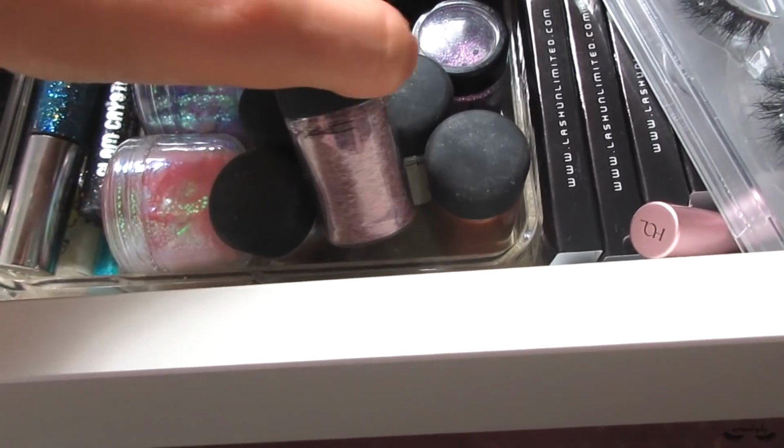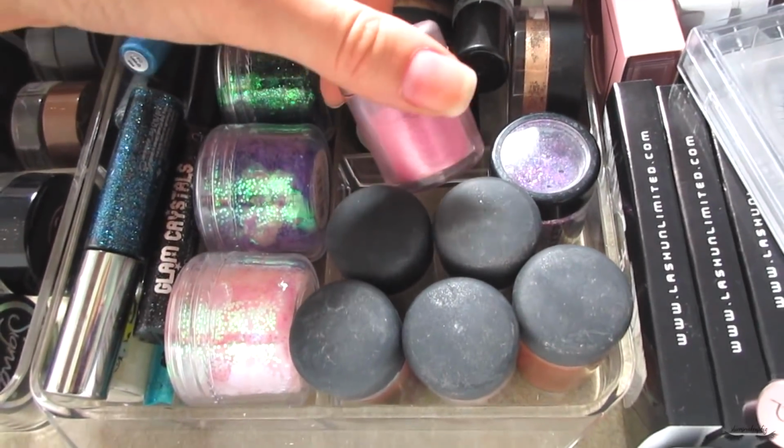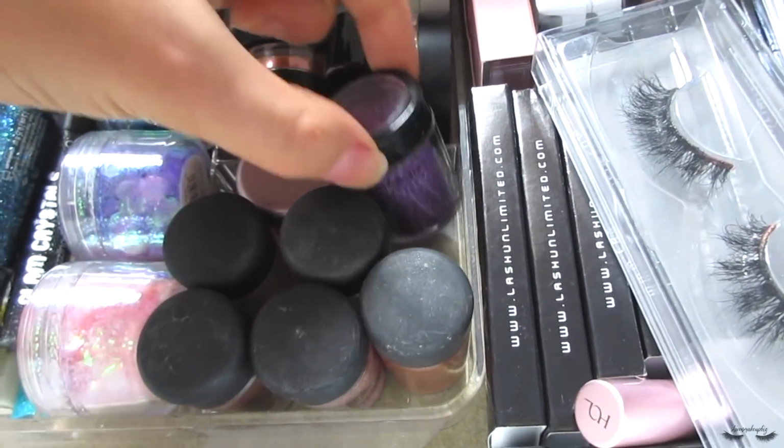I've got a few glitters, MAC 3D Pink. I've got this one from a random brand from a few years ago. I think it's called Red Earth. It's just a pink glitter. And then one from Stargazer, which is a purple glitter.